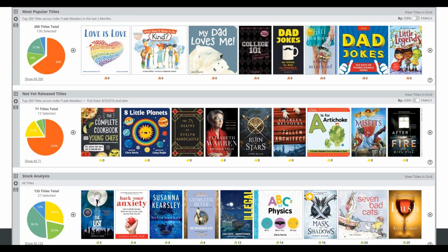The second one is showing you front list titles that are coming out, so it gives people a picture of how strong people are in their orders on this particular store as well, which things they have ordered and which things they haven't. And then the third one is stock analysis. This is really not comparing to any marketplace, but showing that store's inventory, what they have of your titles, and how those titles are doing. So all of this can give an idea of not just what's selling well, but also really digging into the backlist as well.